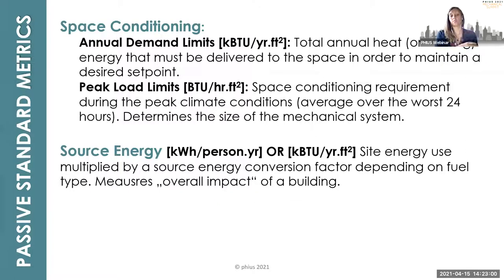the source. So there's a metric per person for residential and per square foot for non-residential, and I'll get all into this. I'm just introducing the high level metrics and concepts here.